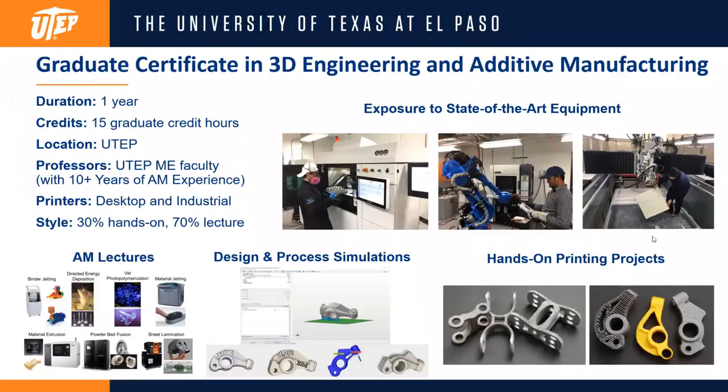And then we have very large scale printers in our cotton facility in the Segundo Barrio area, where we can build very, very large parts. These parts can be as large as 11 feet by 6 feet by 5 feet, so very large parts. And again, we deliver content through AM lectures. We do a lot of design and process simulation, so that's some of the content that we cover in our design class. And then there's a lot of hands-on printing projects.